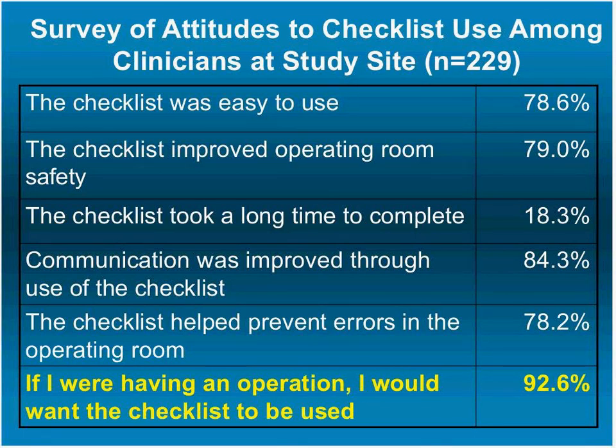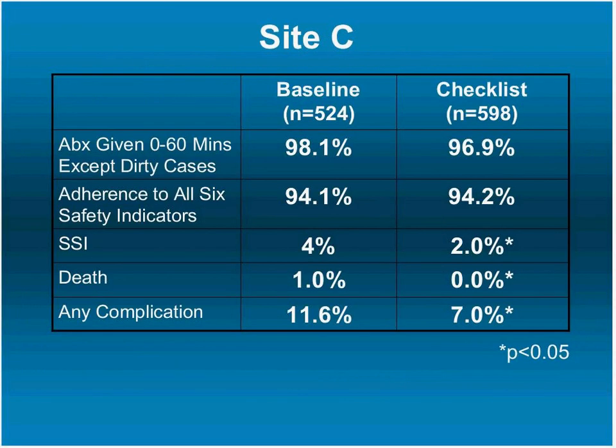So even people who are unhappy because it takes a long time, even though they didn't think it was particularly easy to use, they would want people to go through that extra trouble for them if they were to have an operation. Now I want to spend a minute talking to you about a special site. This was one of the sites that came from the pilot sites from the developed world. So a hospital very similar to the ones that you work in every single day.